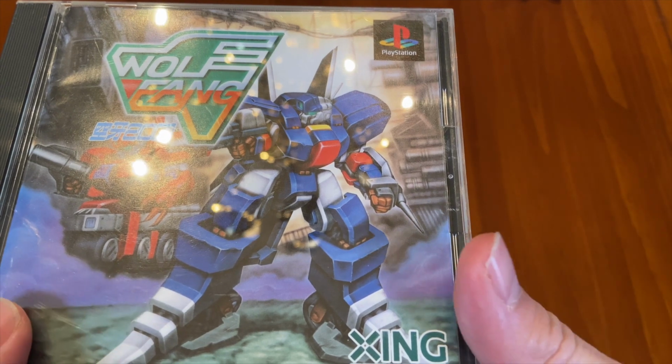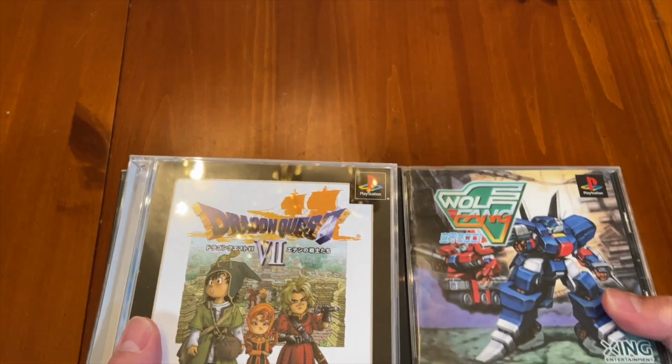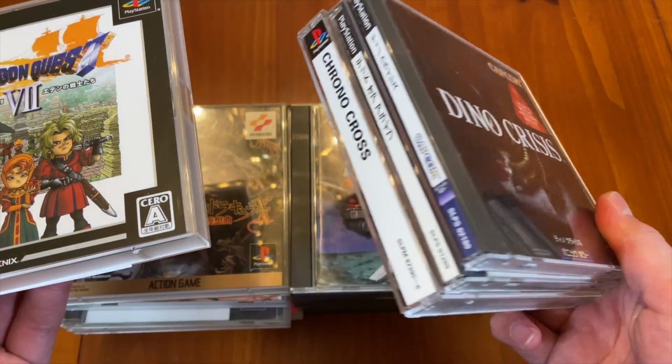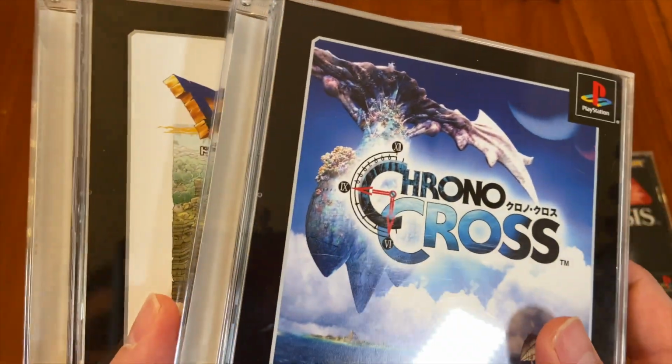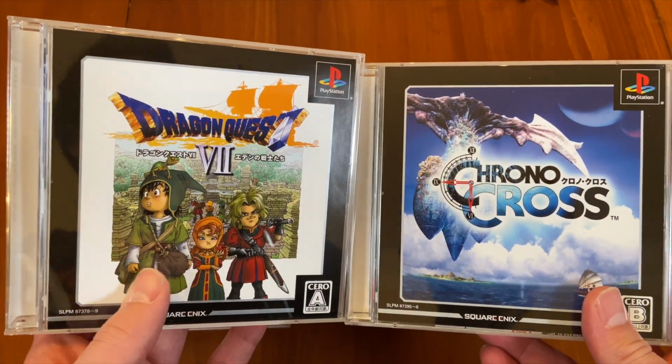The PlayStation Showcase continues. We've got some very special games in here. Actually, let's start off with what is to me the most special, because it is these two games here that are the first games that I bought when I went to Japan. Dragon Quest VII on the left, Chrono Cross on the right.